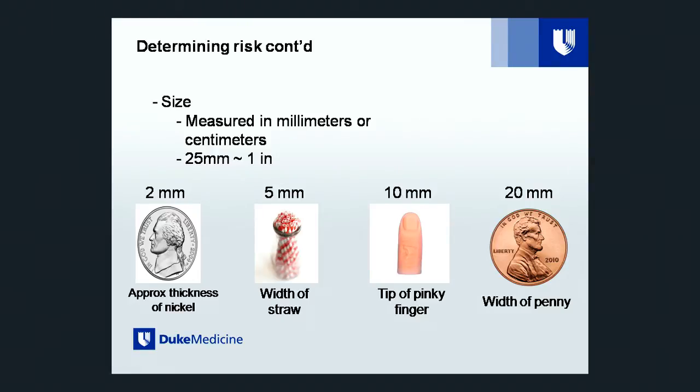Lastly, the 20 millimeter aneurysm is about the width of a penny, and this is the most dangerous aneurysm. This has about a 50% chance of rupturing or causing severe permanent disability or death within just 2 years. So we take these very seriously. The size of the aneurysm is critical. 5 millimeters is my cutoff in my practice for when we decide to get serious about treating these aneurysms.